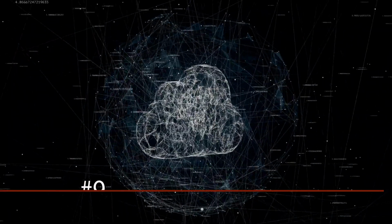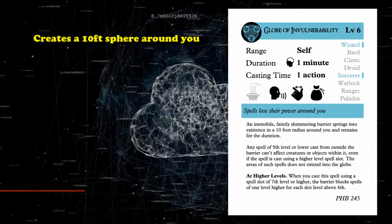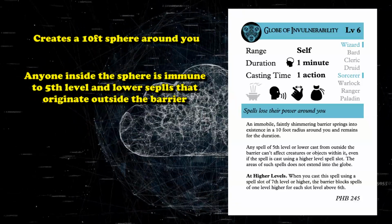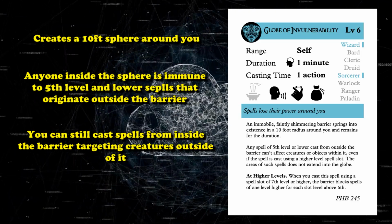And at number 9, we have Globe of Invulnerability. This spell creates a 10-foot radius sphere around you where you and anyone else inside of it are immune to 5th level or lower spells from outside the barrier. However, you can cast spells inside the barrier as much as you want, including to attack other creatures.